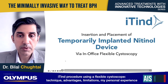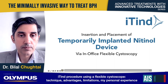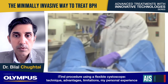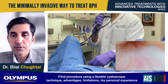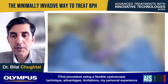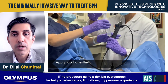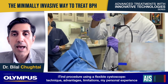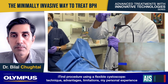Here's a video of us placing the iTind with a flexible cystoscope. So here we get started. This is me doing a flexible cystoscopy, getting past the urethral sphincter. Here we can appreciate the verumontanum, the lateral lobe hypertrophy, and a high bladder neck. Following this, the lidocaine is instilled inside the bladder. Keep in mind, this is done after the prostatic block and the lidocaine jelly is inserted inside the urethral meatus.